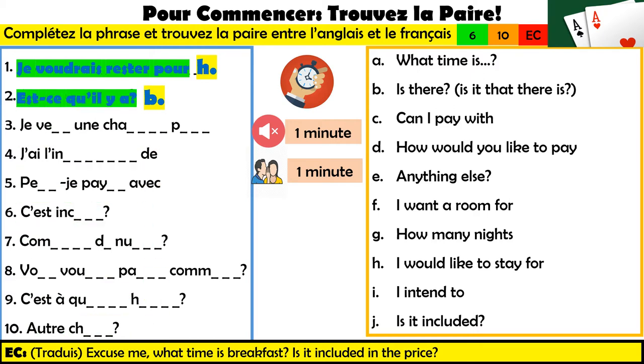est-ce qu'il y a, which means is there. You literally say in French, I've always loved this. You say, is it that there is? Est-ce que, is this that there is? So you could say that in a hotel if you want to know if there's a swimming pool or if there's a Wi-Fi or the code for it or anything like that. Est-ce qu'il y a is an absolutely crucial phrase for your French. Learn it, make sure you know it. Such an important question.